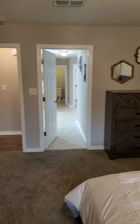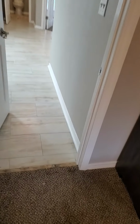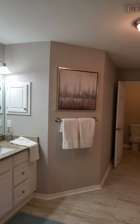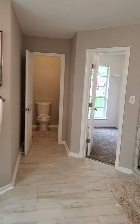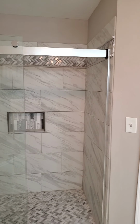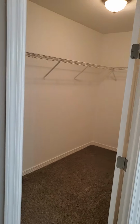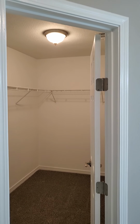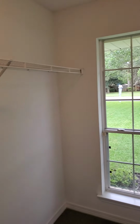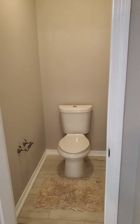So then your master bathroom. You've got tile flooring, granite countertops, his and her sinks. You've got a front closet there, your shower stall, and then another closet, it's a bigger closet than the front closet here. I'll show you in a second. And you do have a window to the front here. But it's spacious nonetheless. Toilet.